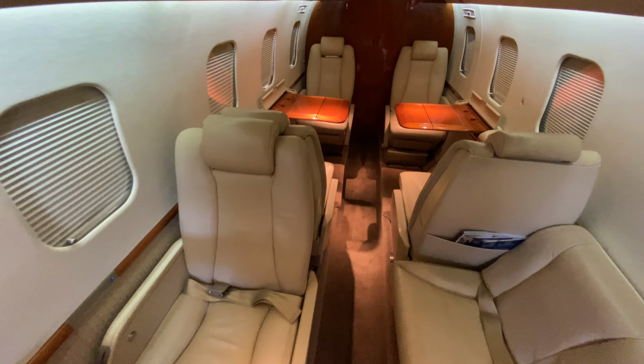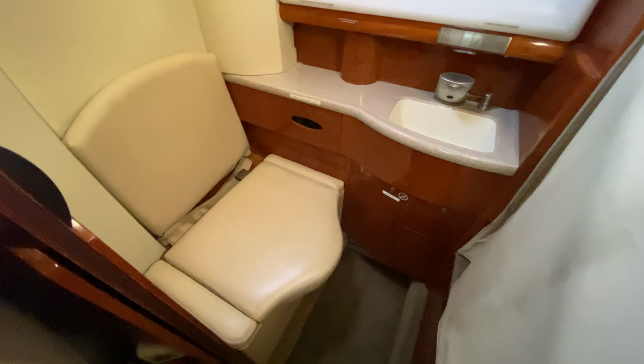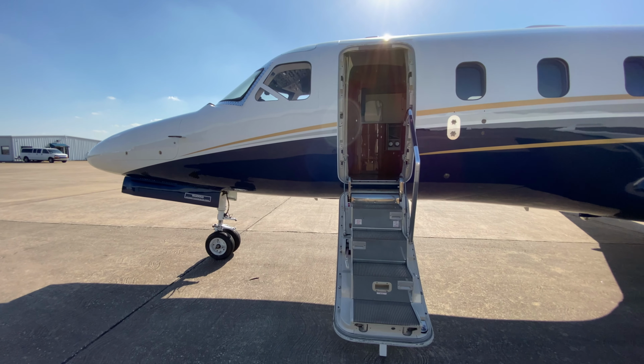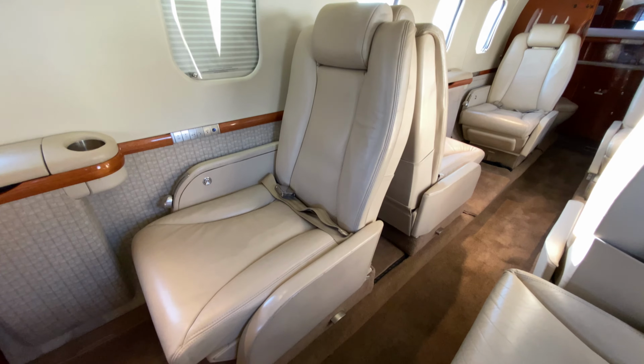The executive configuration allows for 8 passengers to be comfortably seated, and the belted lav seat provides additional capacity if needed. The recent exterior paint and upgraded leather interior make this a turnkey airplane for the next owner.